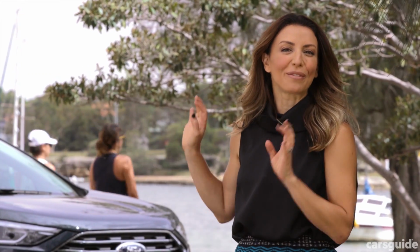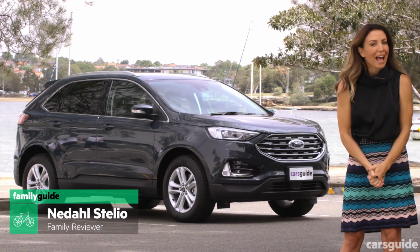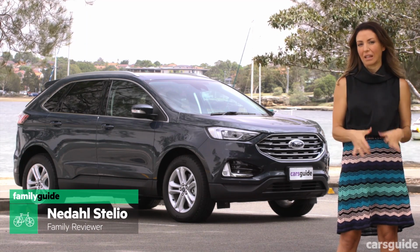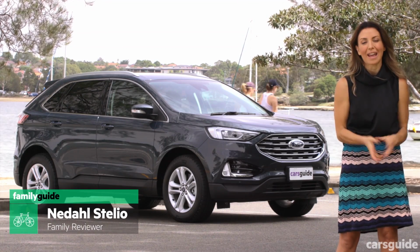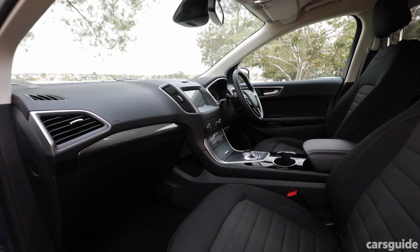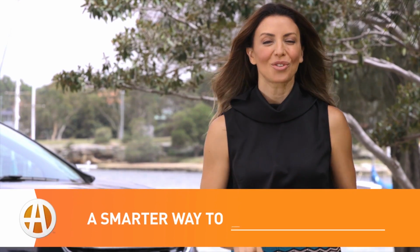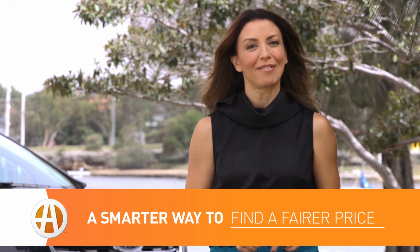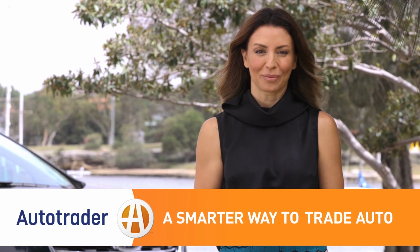There's a new Ford large SUV on the market. It's the Ford Endura, and it's a 5-seater SUV that competes with cars like the Mazda CX-8 and Hyundai's Santa Fe. But unlike those two, it doesn't have 2 extra seats in the back. I'm in the Endura Trend, which retails for around 45 grand if you opt for the 2-wheel drive version. Here's how it did over a week of driving with my family of 4.